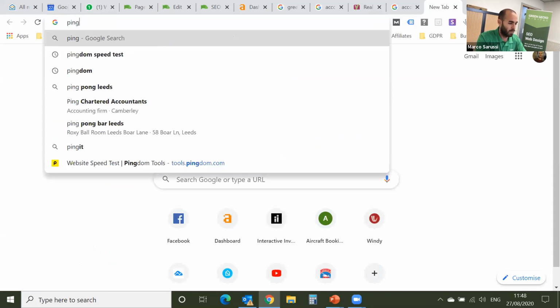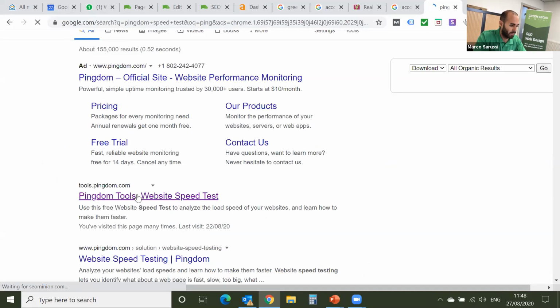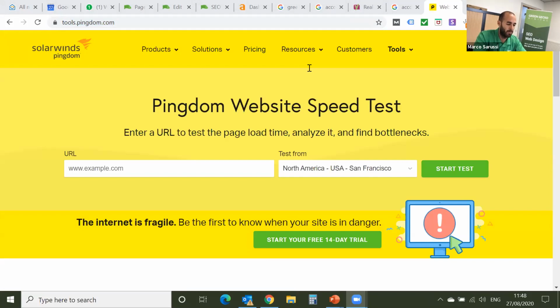Now, what I'll do is I'll pop a link to a really good piece of software. Again, it's free, where you can test the speed of your website. You can test the speed of your website here. And obviously, if it takes more than 2 seconds, look to address it. If it's less than 2 seconds, then it's not a priority. You can leave it. So that's speed.